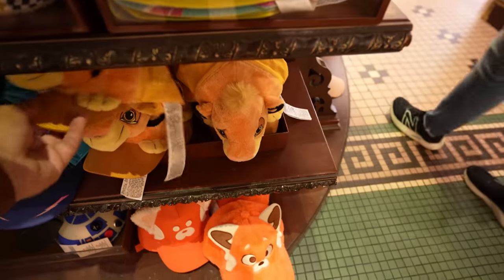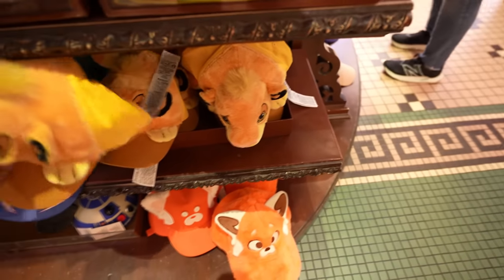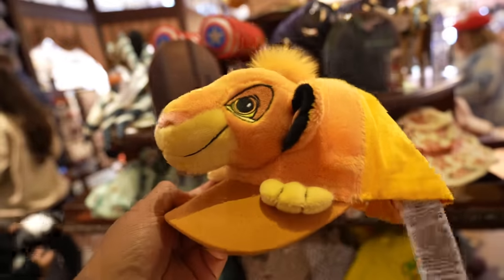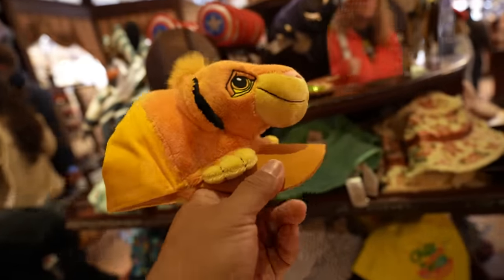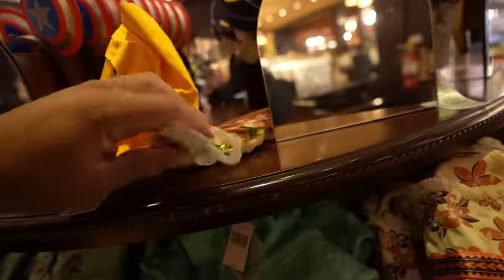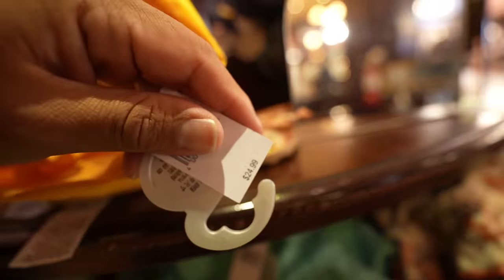And then still by the ear wall, on this little display right here, looks like they have a new hat as well, which is Simba. This is a kid's hat. This one's $24.99.